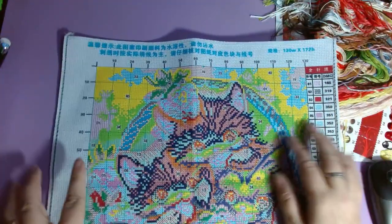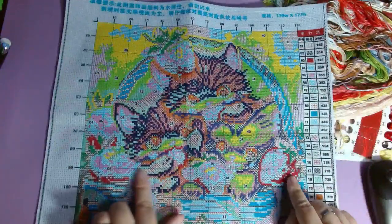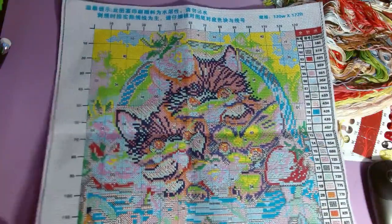You can see the kitties and the strawberries in the basket. You can see everything pretty clearly.